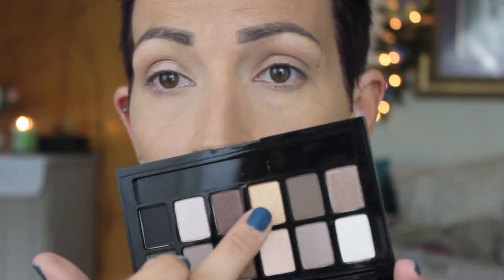Okay, scratch that shadow. I'm going to take this gold one right here. Hopefully that'll be better. Okay, this I can work with. Not the best, but I've seen worse. Okay, so that's a pretty shade.